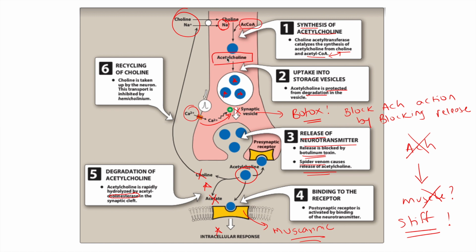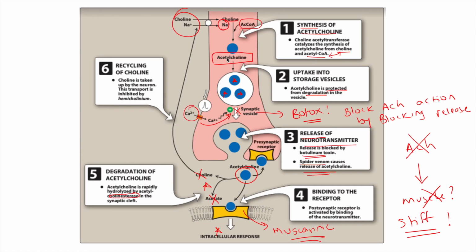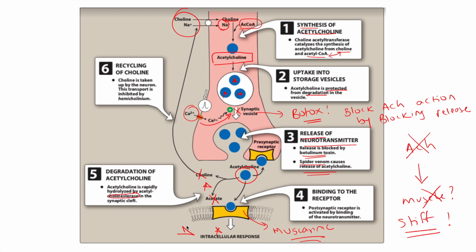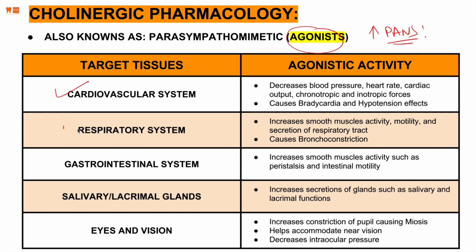So here's the life cycle of cholinergic pharmacology. I hope I'm not boring you guys. I know this is a dry topic, but we're trying to use stories to get your attention because these are important topics. If this concept is clear, then all of these pharmacological activities will be clear. Okay, guys. So when we're talking about agonists, we mean something that enhances the parasympathetic nervous system's actions. So what are these target tissues? They could be cardiovascular systems, respiratory systems, GI tract, salivary and lacrimal glands, or eyes and vision function.